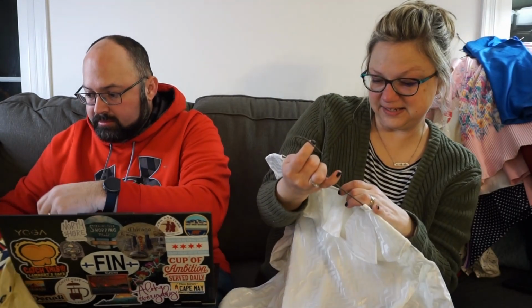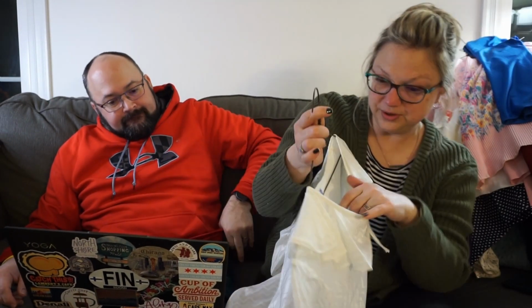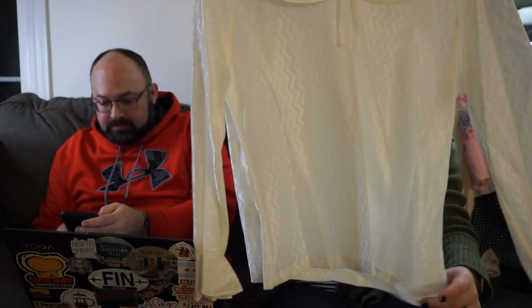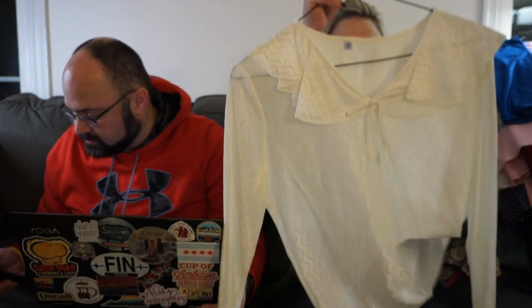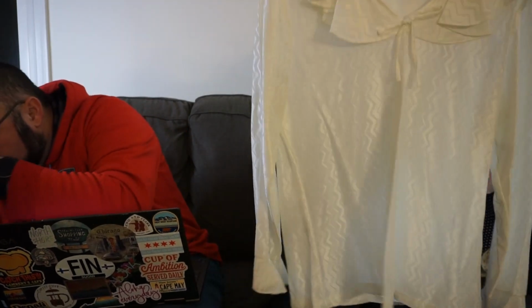And again, the only tag is the union made tag. There's no size on it, so I will just have to figure out what the size is. I mean, it looks like a vintage 12, to be honest. So that's really cute. That's probably a $15, $20 shirt, I would say. Okay.